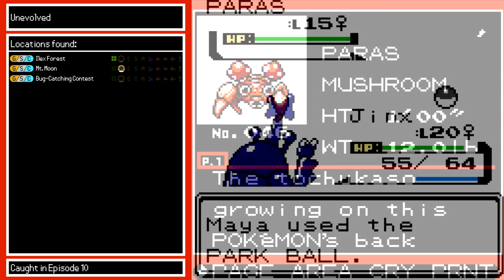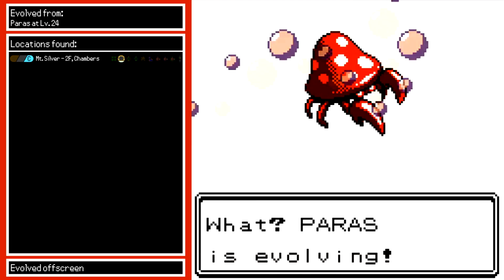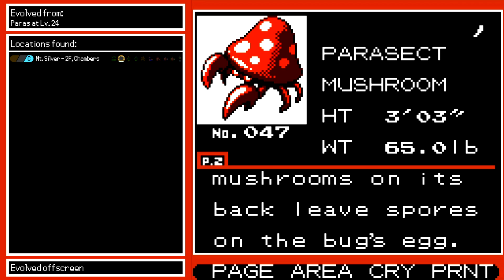Paras, the Mushroom Pokemon. The Tochukaso growing on this Pokemon's back orders it to extract juice from tree trunks. Parasect, the Mushroom Pokemon. When nothing's left to extract from the bug, the mushrooms on its back leave spores on the bug's egg.